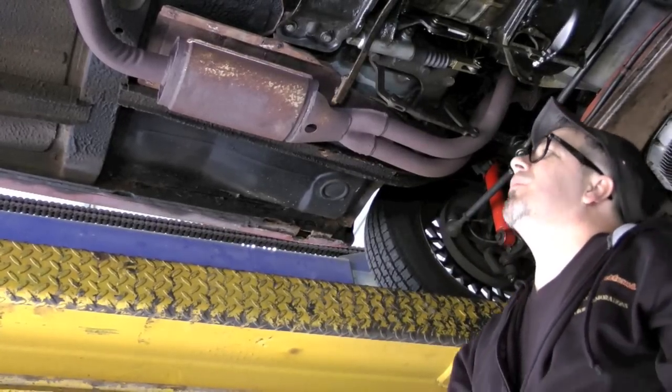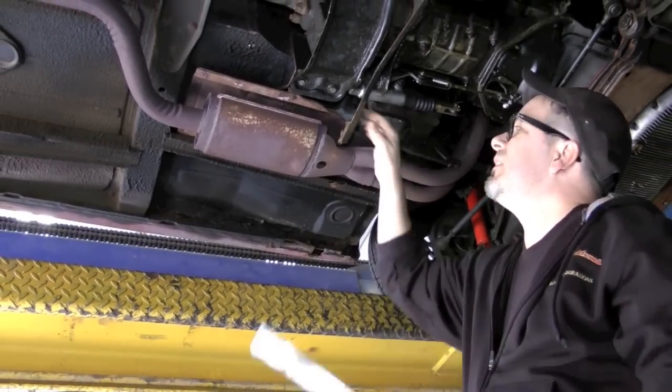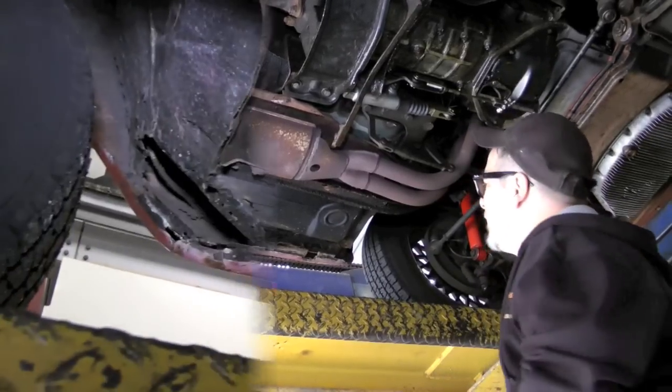And here's a bigger problem. This is a transmission mounting system. It wasn't even welded back up on this side, so this transmission is just kind of hanging on one side. Again, not very good.